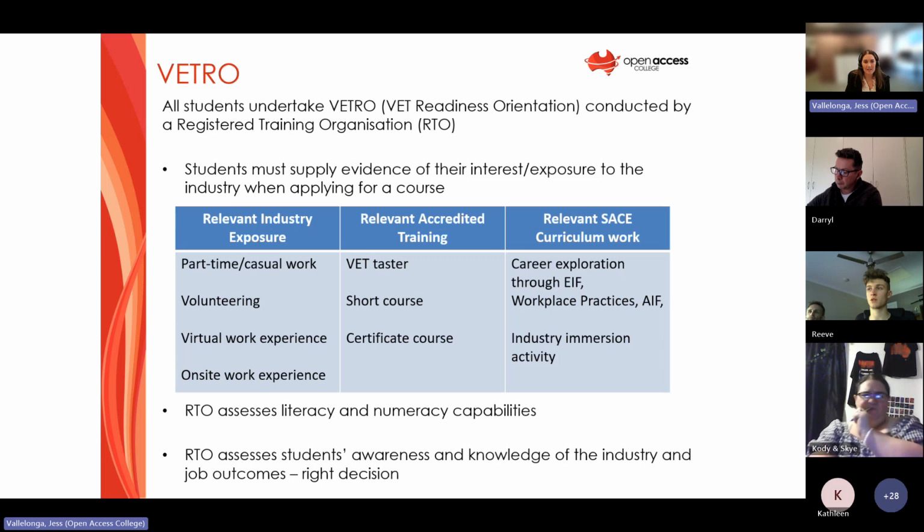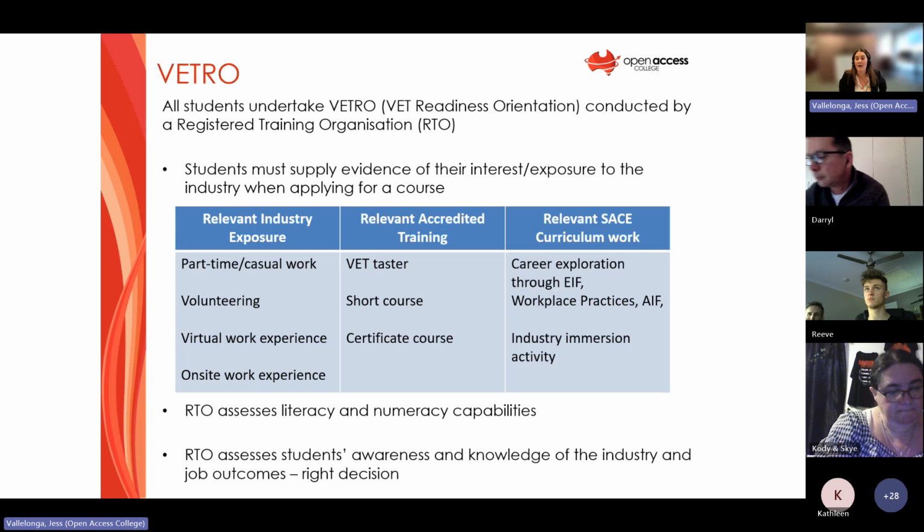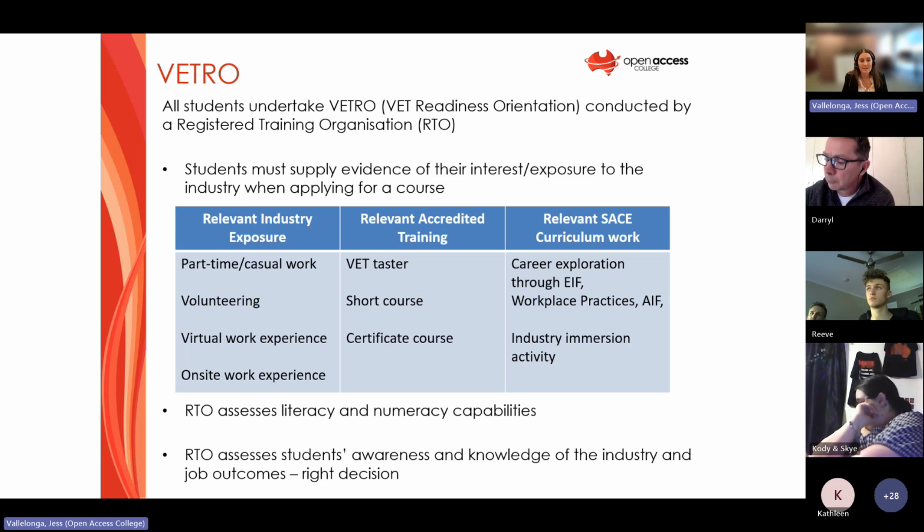The third area is relevant SACE curriculum work. A student can show their work as evidence. It could be career exploration, exploring the particular industry they're interested in through Stage 1 EIF, Exploring Identities and Futures. If you are a year 10 student who's thinking you're not sure if you have any evidence that meets this, most year 10 students are enrolled in EIF in year 10. So have a think about how you can use EIF to explore your interest within that industry, and then you can use that work as evidence for your application.